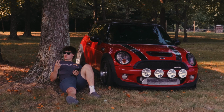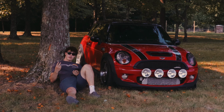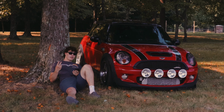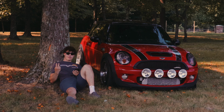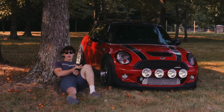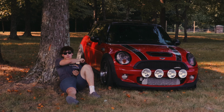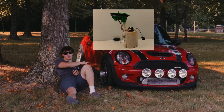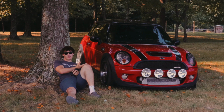Second thing, they are unreliable. They will break a lot. Everything goes wrong. If you drive it, they break. If they sit, they break. I just got back from studying abroad for 5 months. I got back, the low pressure fuel pump relay on the passenger side footwell JBE module died, and the low pressure fuel pump died. No one drove the car for 5 months, and it still broke down.